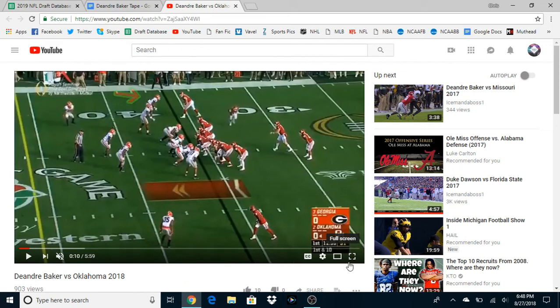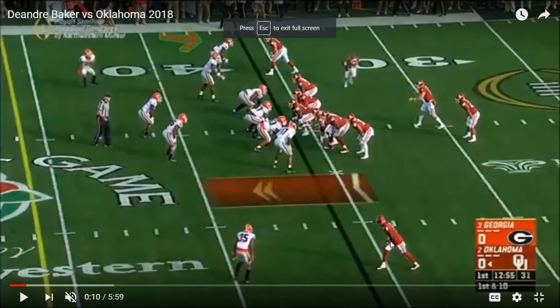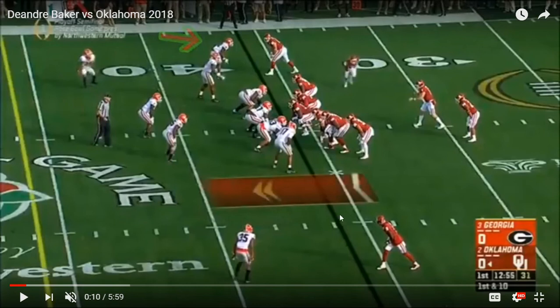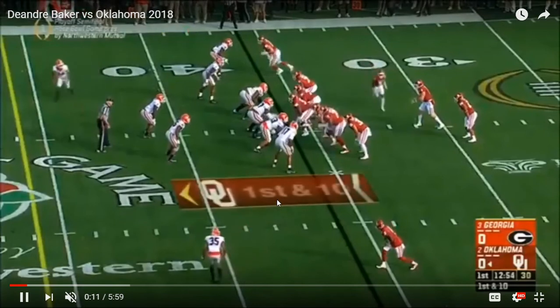Awesome. Alright, so here we go. This one is going to be versus Oklahoma. And obviously half speed, especially for corners, because you get to see a lot more in half speed. Technique and fundamentals.